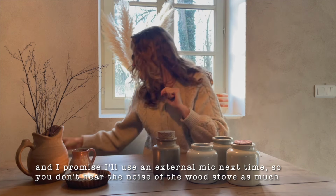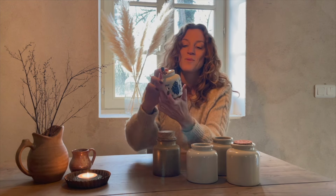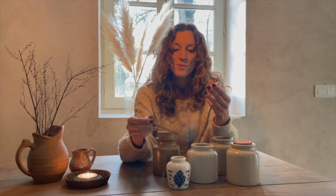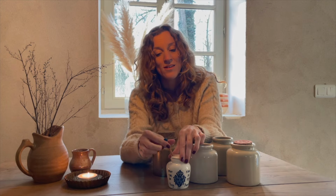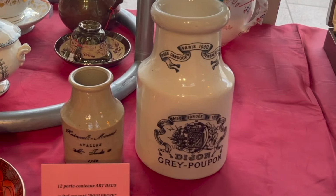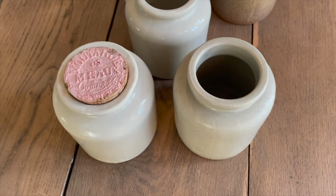But, of course, we also have these cute little ones. Moutarde fine de Dijon, Grès Poupon. I really like those as well, and they have a little spoon. If you're lucky, you can still find it with the lid and with the little spoon that comes with it. And they also have the beautiful larger ones, which I showed in an earlier video. I found it at a brocante market that I went to. I didn't get that. I love that one as well.